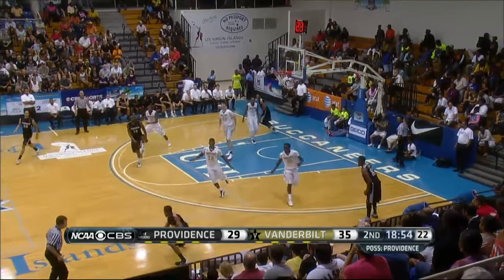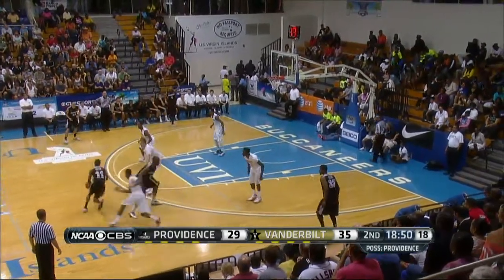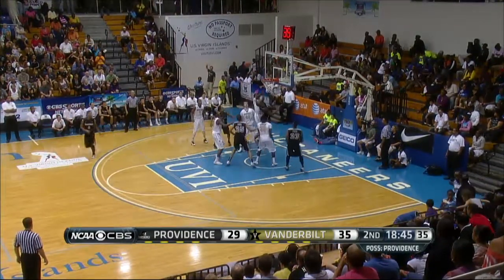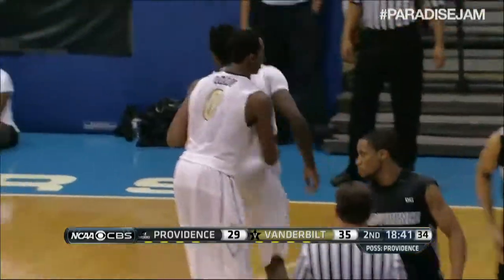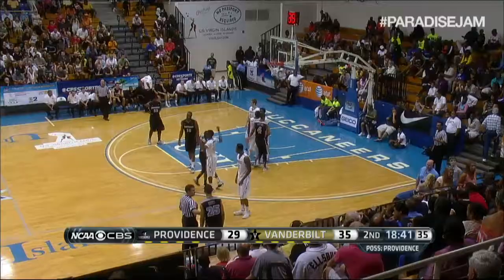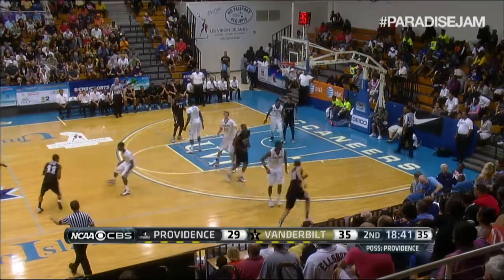Fortune drives the lane, fortunately has Cotton over on the wing. He'll use the bat screen, then make his way to the hoop. The floater won't go. And wrestling for the rebound, Siakam can't get it, and he'll stay in possession of the Providence College Friars. You can see frustration on the face of Bryce Cotton as he is now 1 for 8. He cannot get a basketball.